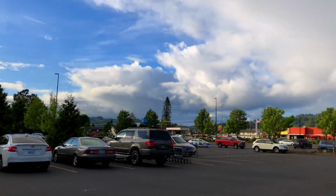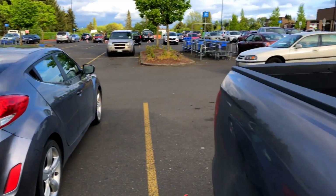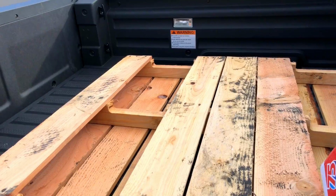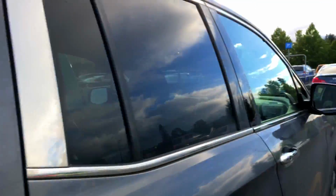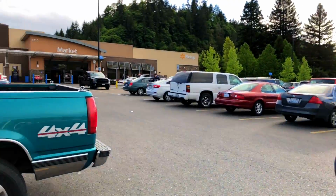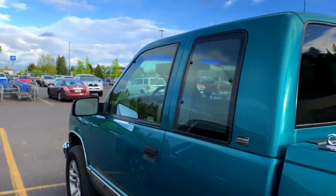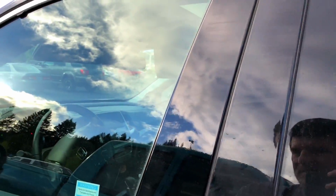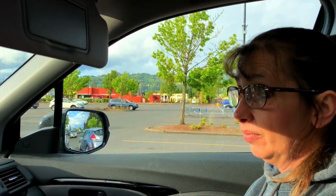Sure is pretty out here for the moment, but it's windy and Kelly and her pallets. She's such a goof. It's windy out here. Well, that's pretty cool. Walmart's. That thing's been redone several times.